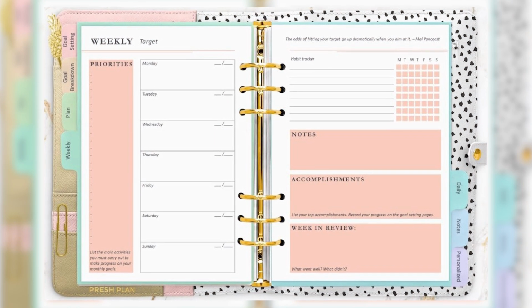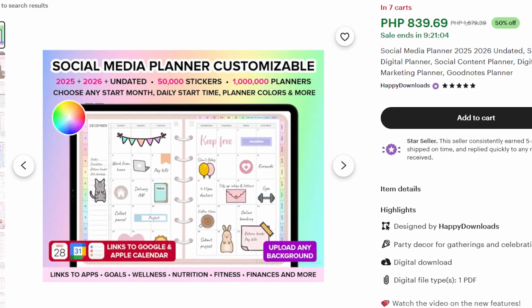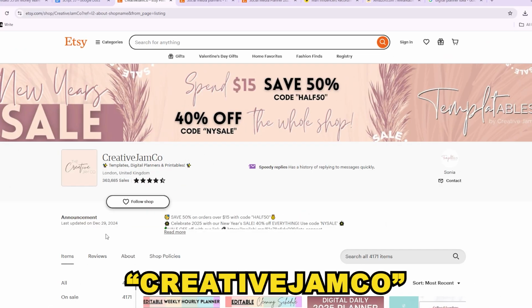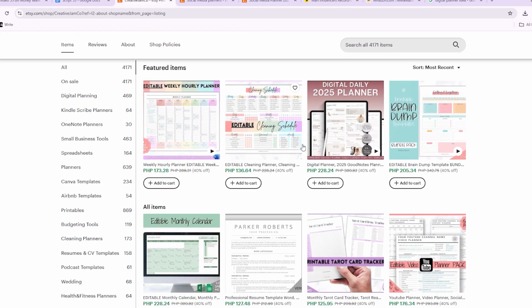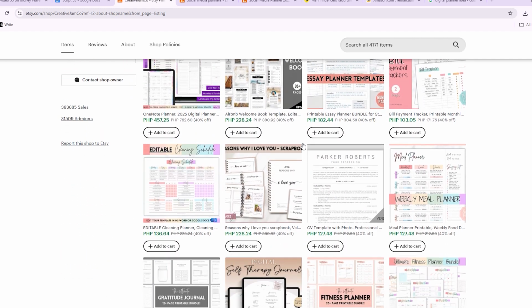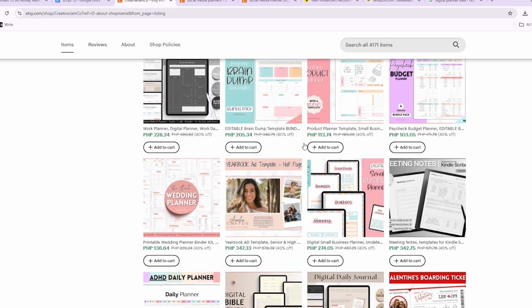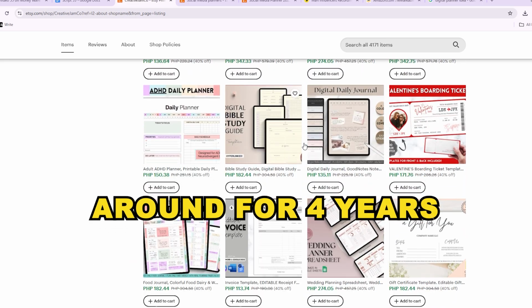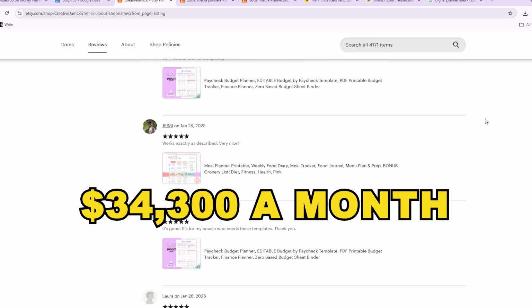Another digital planner idea, especially with the rise of influencers, the demand for organization tools is skyrocketing. Social media planners, especially those designed for Notion, are becoming indispensable. Look at the shop Creative Jam Co., where they have been able to sell around 329,000 items. Let's say the average price of their listing is $5, multiplying with the number of sales, they made around $1,650,000. This shop has been around for 4 years. We can say that they earn $410,000 a year or $34,300 a month.